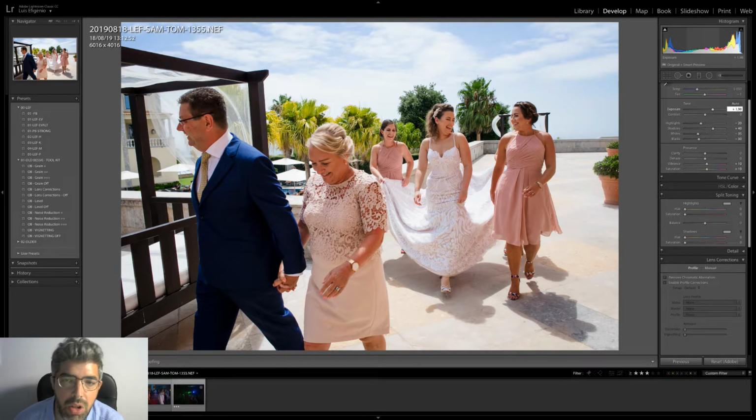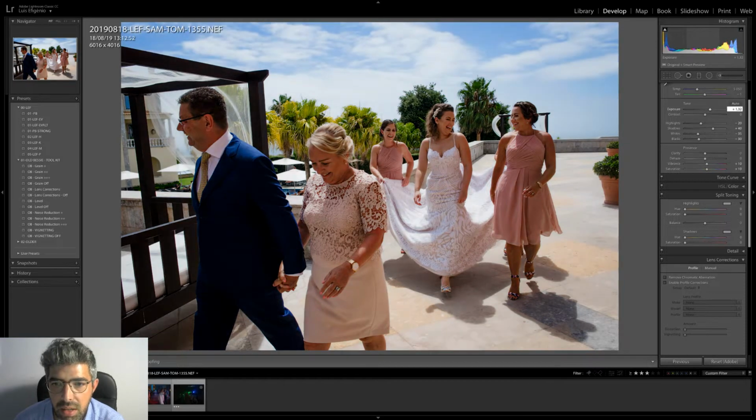But the overall image is a little bit light. So I will start by having this 1.5 stop as a starting point. I usually don't touch the contrast in the beginning. I leave it until after I make the other adjustments, and then I come back to the contrast.